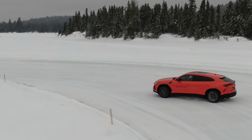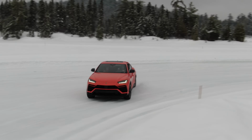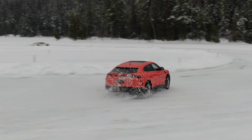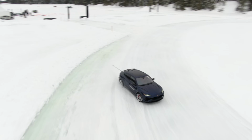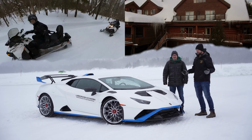But we also had the Uruses out here, which are all-wheel drive, so we got to do a lot of cool stuff, and with the Performante as well. Yeah, so we drove the regular Urus, the S, and the Performante, and the Performante stood out the most because it was so stiff. It's kind of a race SUV. And what else did we drive? I mean, this. Snowmobiles! Oh yeah, snowmobiles. Don't forget the snowmobiles. Snowmobiles were sick, but especially this.